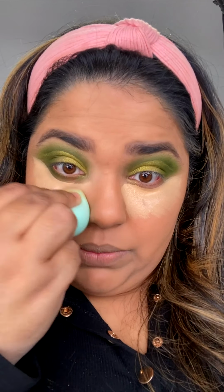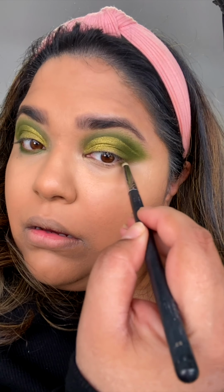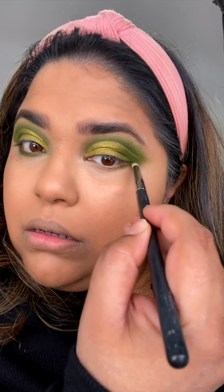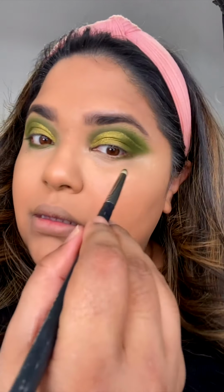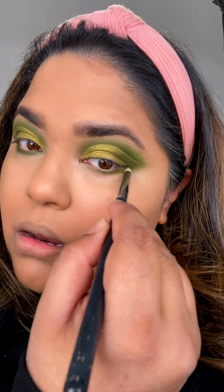And I wanted to use my Chipotle palette. You could even go and do this more matte. And then I'm gonna do the same thing to this side. And just using a pencil brush from MAC Cosmetics. And for the inner corner, I'm just gonna go into this shade right here.